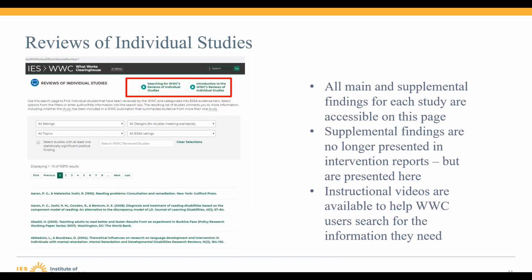Now, the new intervention reports present main findings only. So this is also a very good place to go to in order to access supplemental findings. So instructional videos are available on this page. You can see them highlighted there at the top of the screen. And they can really help you navigate the search process.